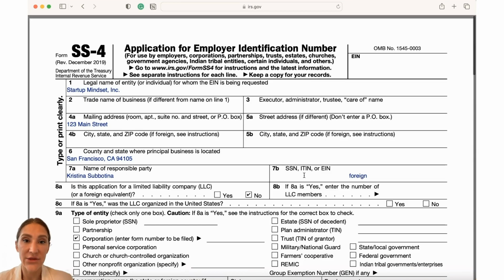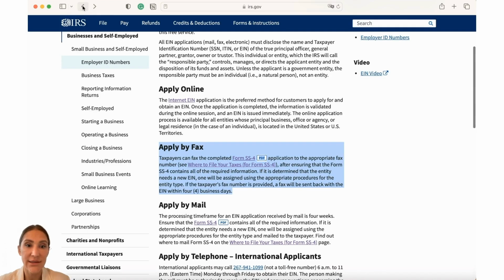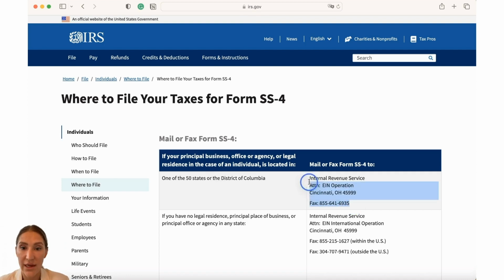And after that, you take this, you take the certificate of incorporation from Delaware, and you send it to this fax number. Let me show you. Right here. You fax it to Internal Revenue Service, attention EIN Operations, Cincinnati, Ohio, 45999. And this is the fax number. Attaching two things: filled out and signed SS-4 and the certificate of incorporation. And that's how you're going to obtain your employer identification number if you don't have a social security number.